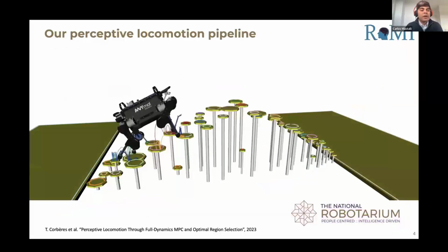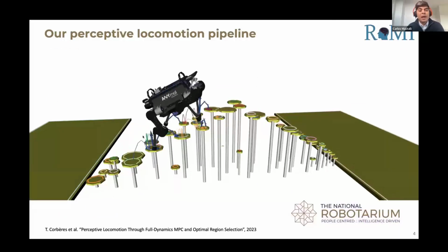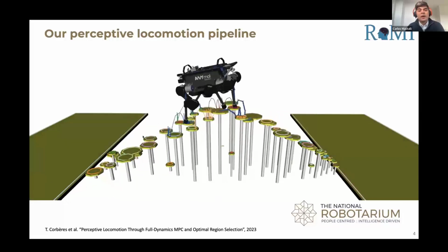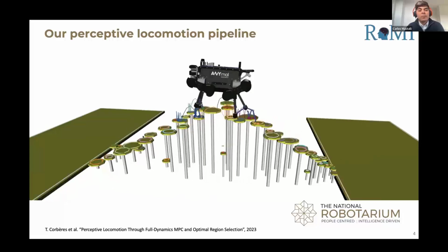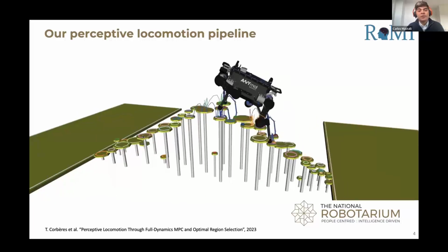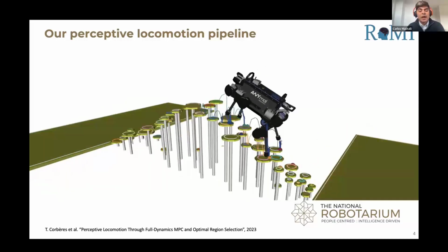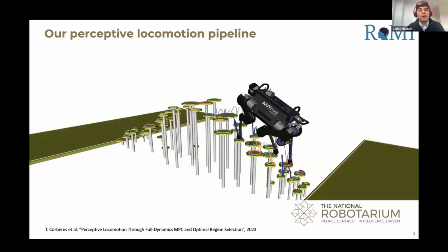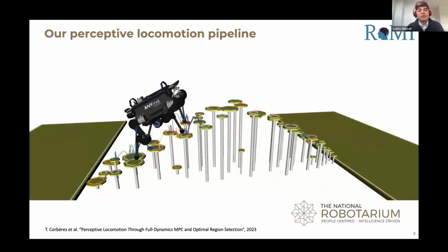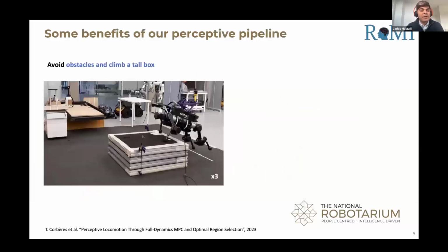So, and this is what we can do. With our perceptive pipeline, because the MPC with the full dynamics, either inverse or forward, and feedback gain produce a high accuracy tracking of the footstep, we can traverse these tiny stepping stones, and also our algorithm can deal with planning the footstep ahead. So these are some of the capabilities that we can do.